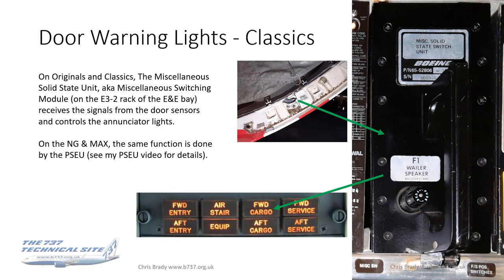It's the miscellaneous solid state switch unit, or the miscellaneous switching unit. This is the forerunner of the PSEU. This is what the originals and the classics had, and you find this in the E&E bay. And that gets all the signals from the door sensors, and it controls the enunciator lights. There you go. That's what that does.